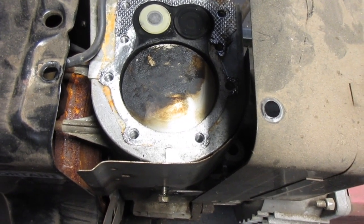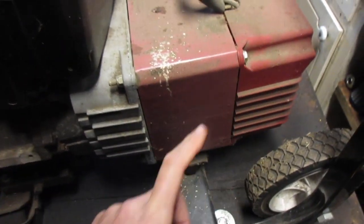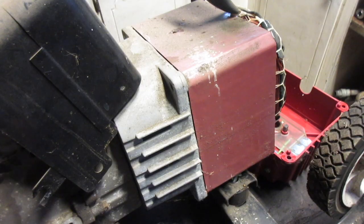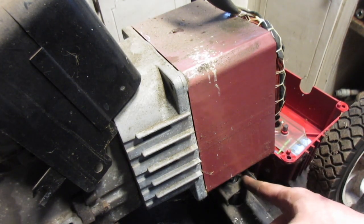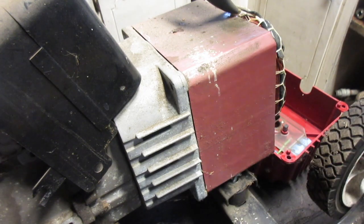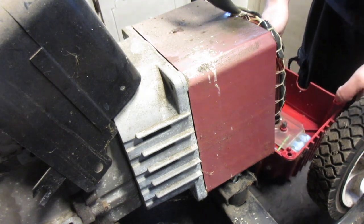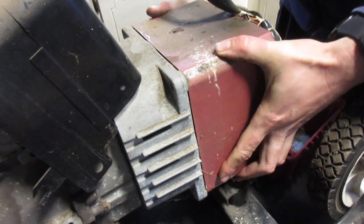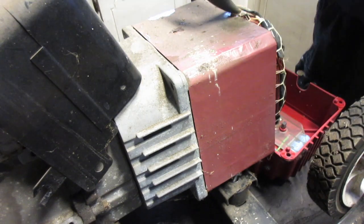So, enough babbling. First things first, we need to take off this back piece, which is just four bolts. So I'm going to go ahead and do that and bring it back. Took everything off, the four bolts. I'm also taking off some of the mounting hardware for the feet. Brushes look fine in there, so that's good. This should just come off.